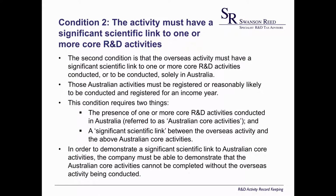The second condition is that the overseas activity must have a significant scientific link to one or more Australian core R&D activities. In order to demonstrate a significant scientific link to Australian core activities, the company must be able to demonstrate that the Australian core activities cannot be completed without the relevant overseas activity being conducted.